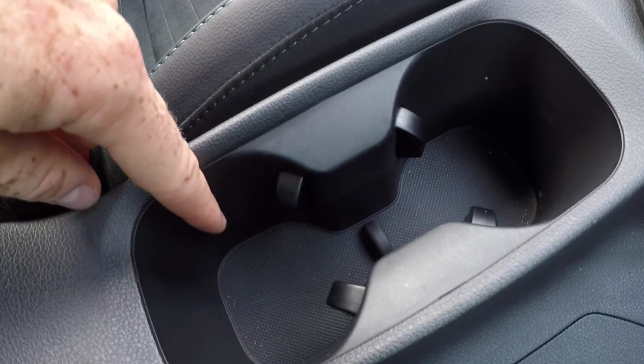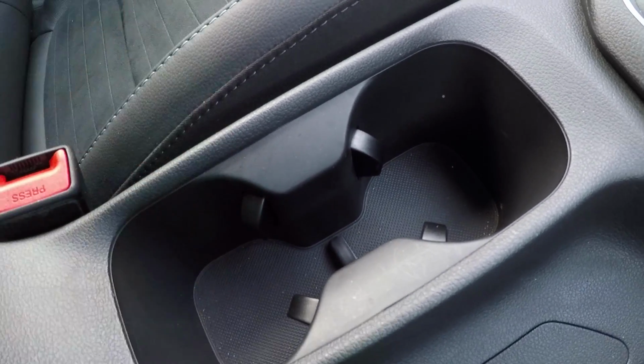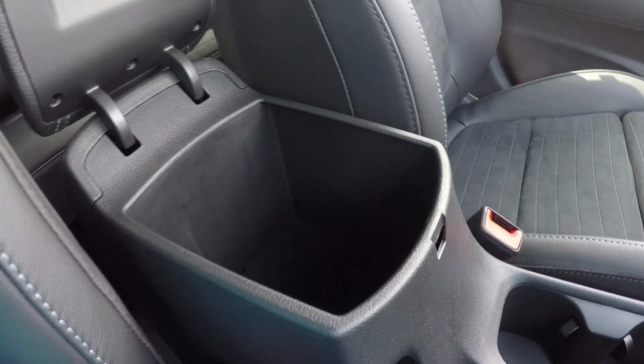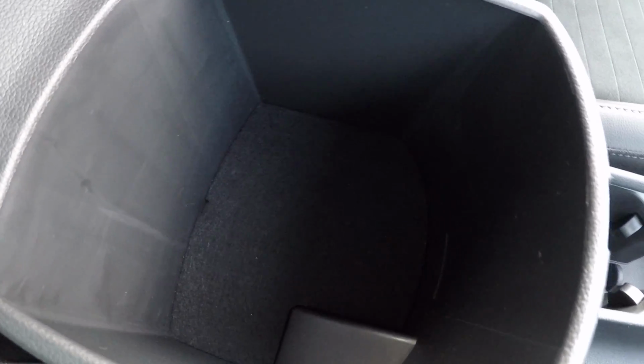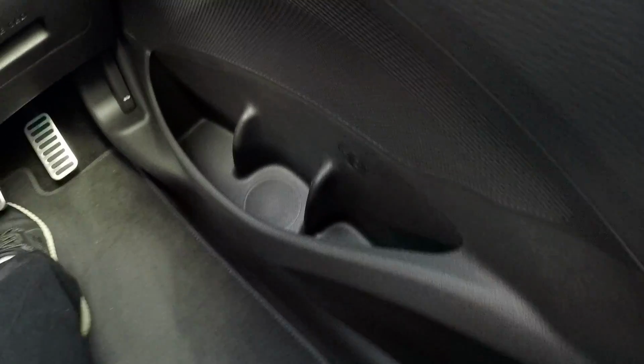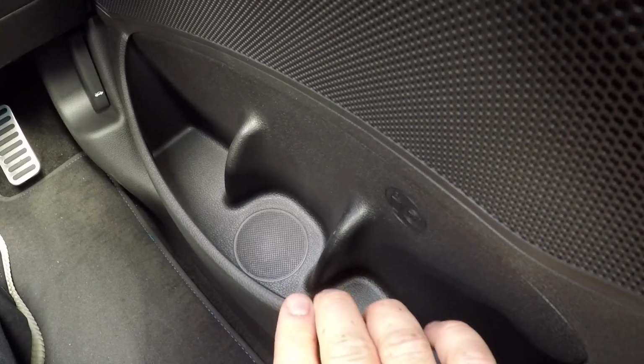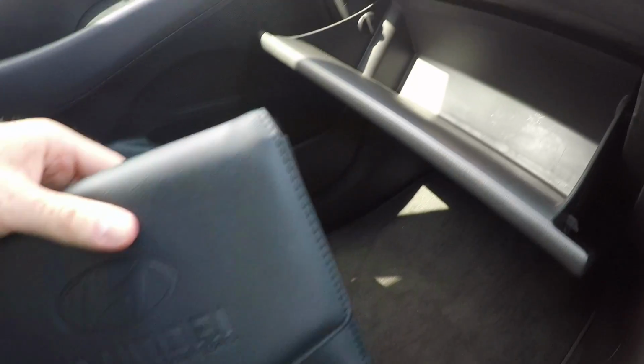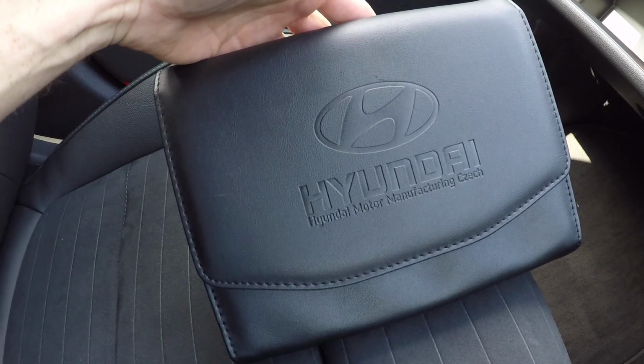You've got two rubber lined cup holders here, and there's this, again, blue stitched center console bin there, although it's fairly unexciting in there and not all that deep. The door pockets aren't a bad size either, if a little bit shallow, and the glove box is a pretty good size. Unfortunately, the user manual isn't particularly special.